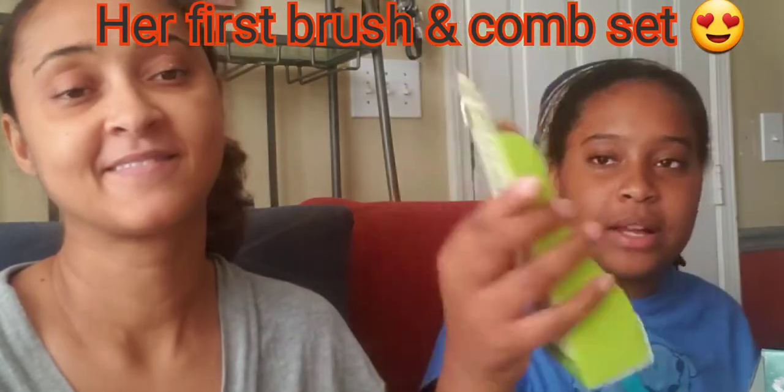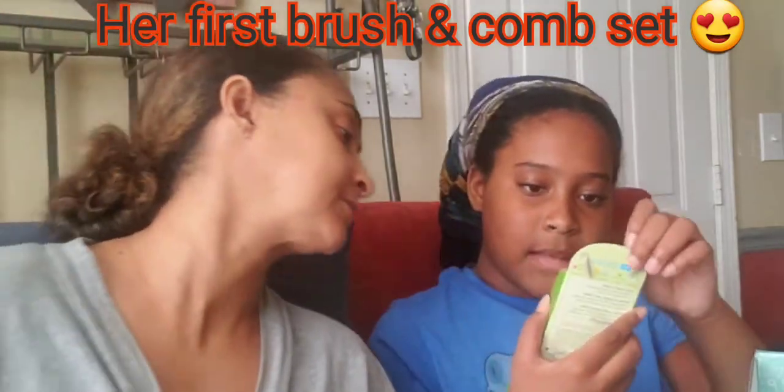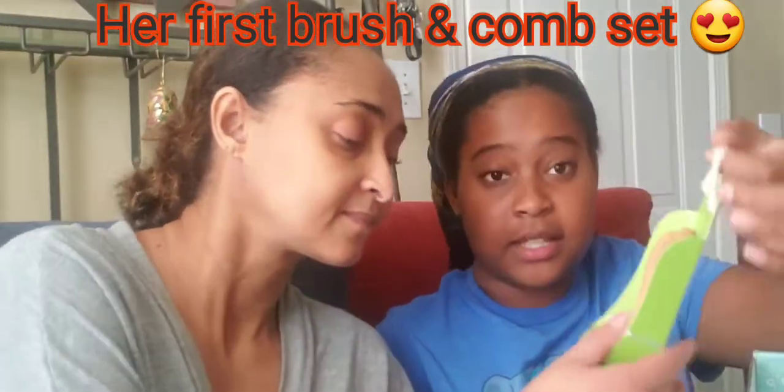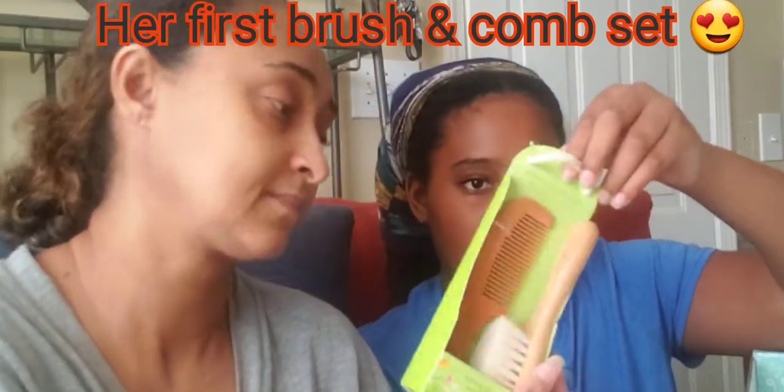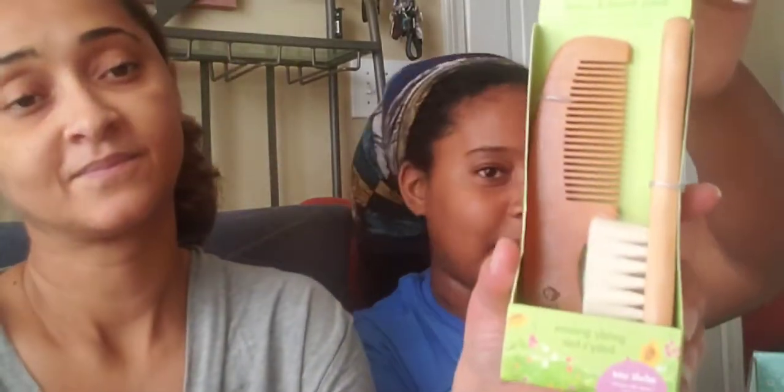It looks like bamboo. I'm going to say it's bamboo or wood, but it really looks wooden. It's natural wood with soft bristles for comfort. So yeah, it's for the baby. And it's very aesthetically pleasing because everything's organic in this box. Awesome sauce. You guys heard what she said? Aesthetically pleasing. Next we have another Green Sprouts item, a Baby Nail Brush.